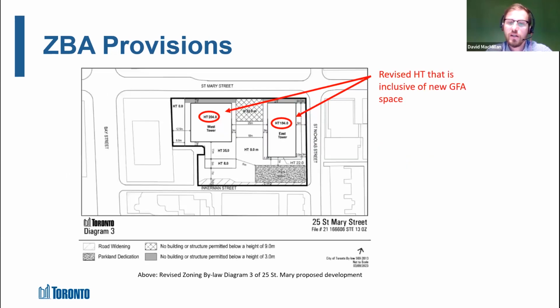And then this is diagram 3 that I referenced, which is basically showing the height. That height is now inclusive of what would have been the mechanical penthouse. It's now a residential floor. Typically, it would show height and then MP, plus mechanical penthouse, meaning it's excluded. But now the diagrams will look different because it's included, and that's important.